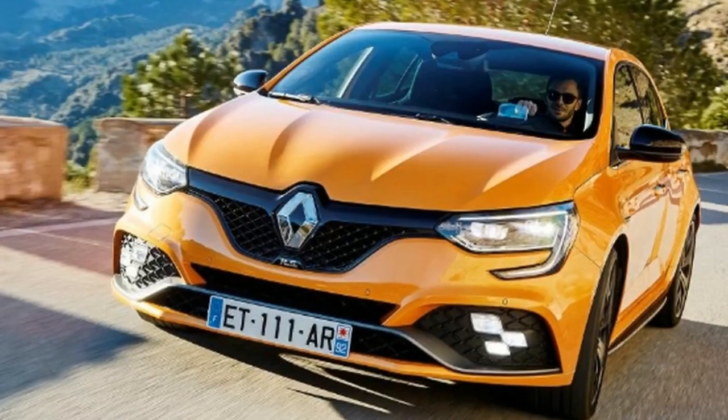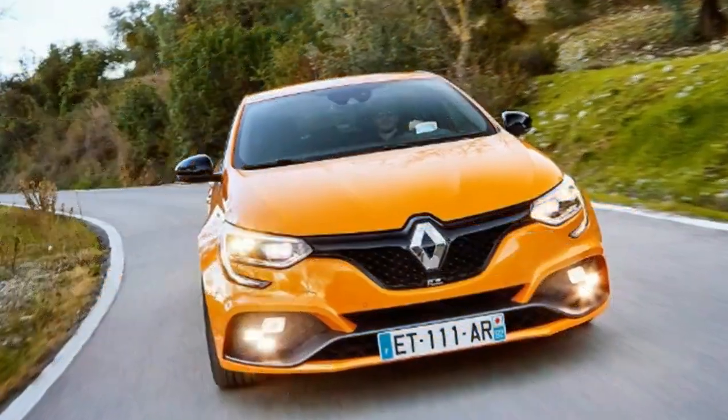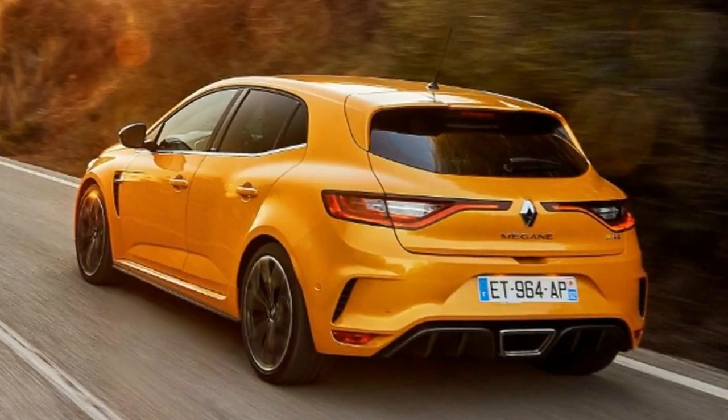New Renault Megane RS 2018 review. We get behind the wheel of the long-awaited Renault Megane RS hot hatch, with clever four-wheel steering. It feels as if we've had to wait a long time for a new Renault Megane RS.